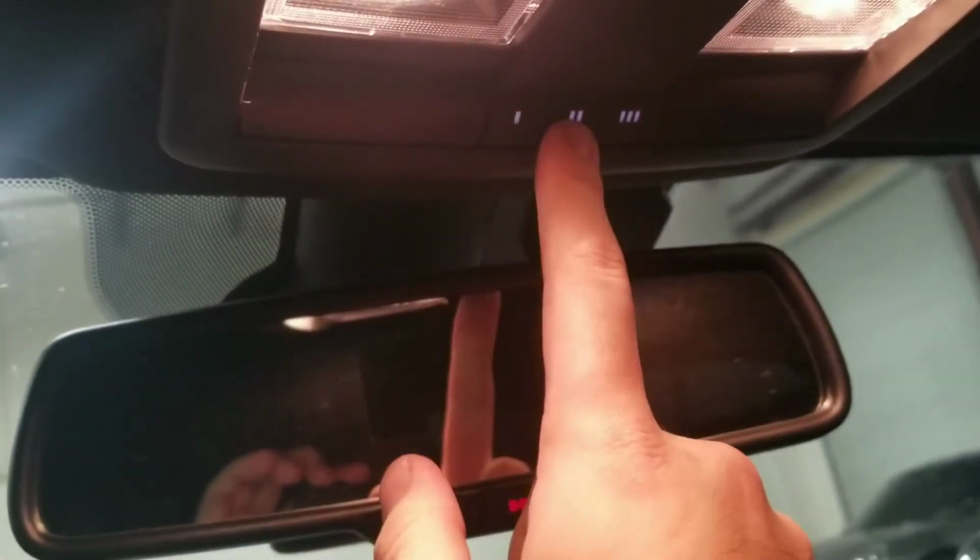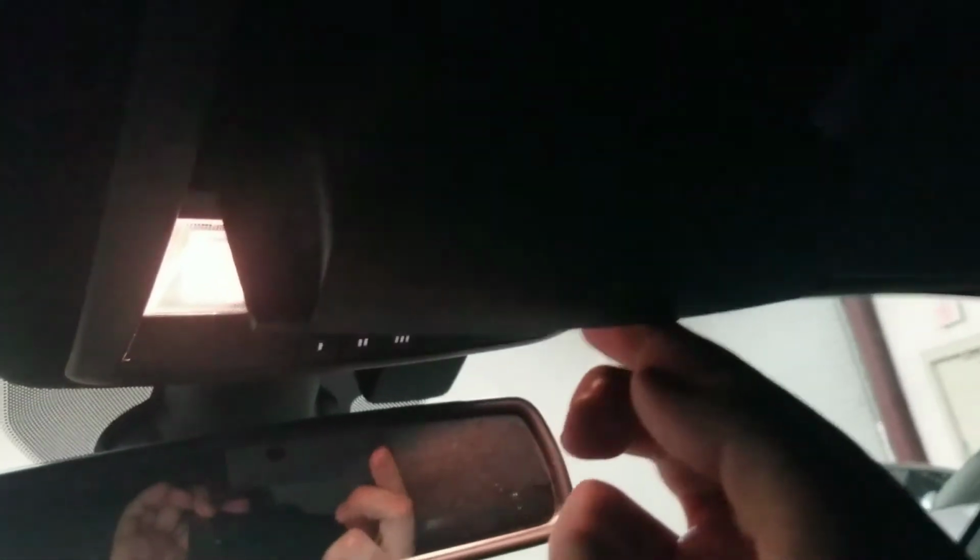Looking up above, we have the auto dimming mirror here. We have 2 vanity lights, and this here can be programmed to open your garage door. And just above that, we have a small space for your sunglasses or glasses.